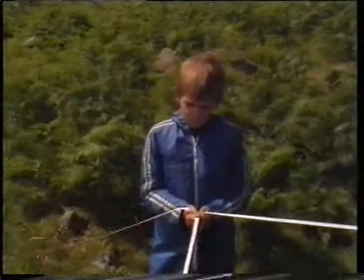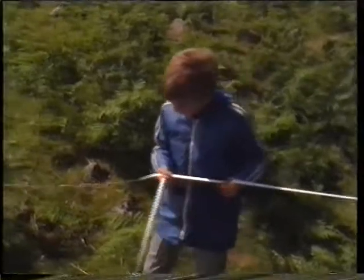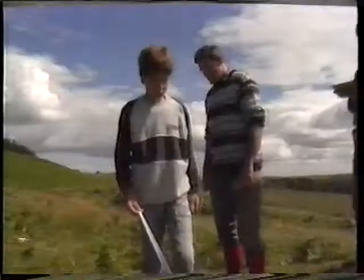Thank you. Right. Okay, offset 12. Places like this are scattered all over the hills and make great subjects for school projects. Now that bottom of the wall is 3.9. Okay. And top of wall 3.1.